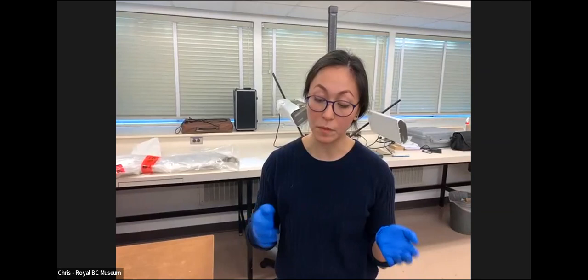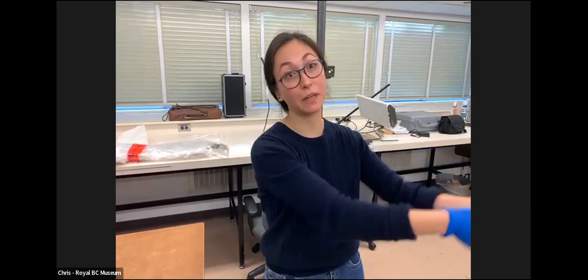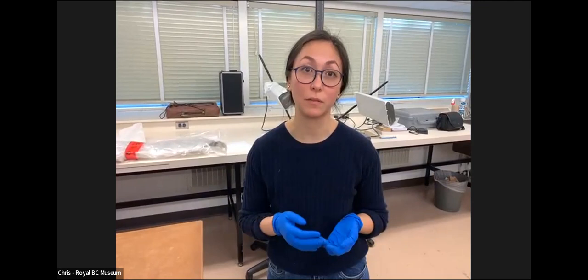The people who are monitoring them know exactly where each individual is at all times. So once a marmot dies, they're able to go and collect their body and donate them to the museum so that we can learn more about the marmots from the specimens.